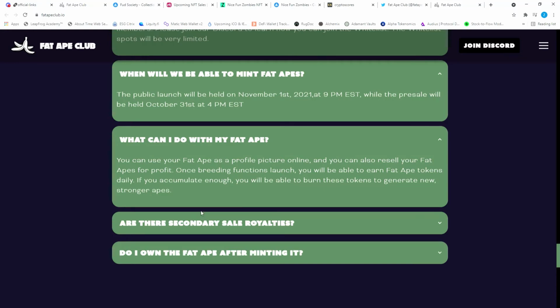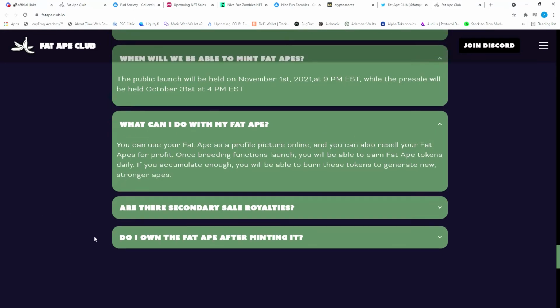Now, I don't know why Zedrun does not have this implemented yet. They should have this implemented, guys. I mean, this is basic gaming on anything. I don't know, there are a lot of people in the Zedrun community that do not understand this. But I'm sure there will be a burn function on Zedrun. But we're talking about Fat Apes, and this is something I really like.